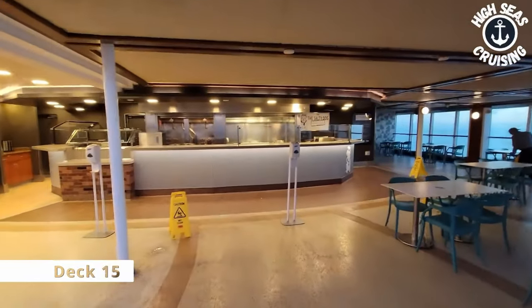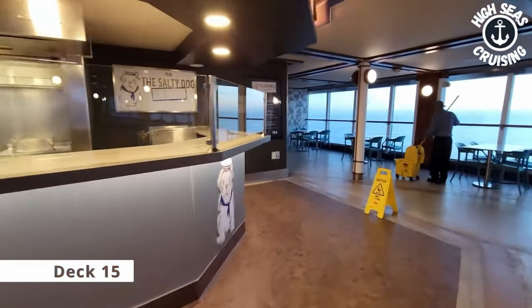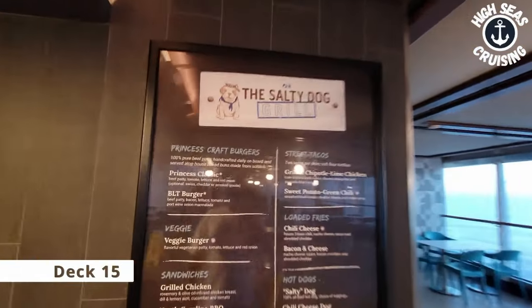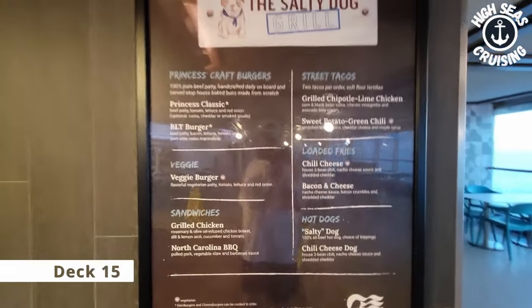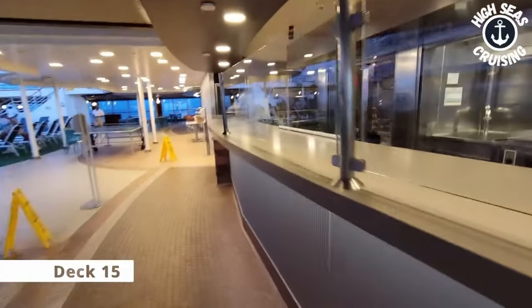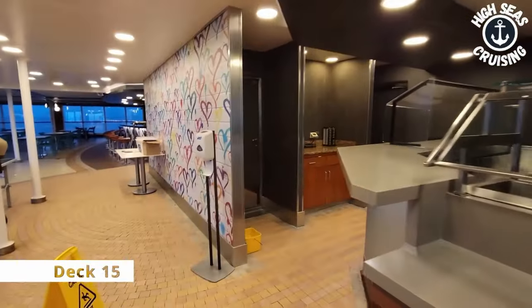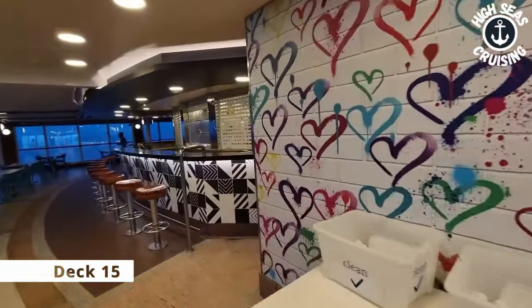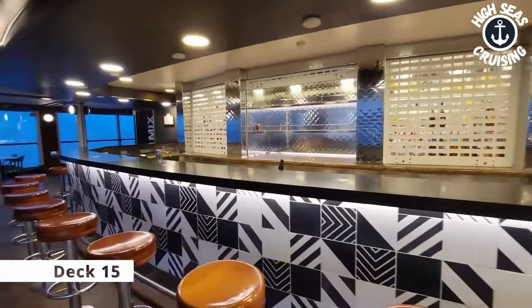This is going to be the Salty Dog Grill. Now this one here is complimentary. This is everything you get at the Salty Dog Grill. They have table tennis up here. Then you have the mix, which is another one of the pool bars here on board the ship.